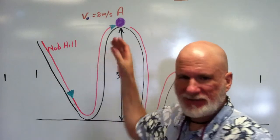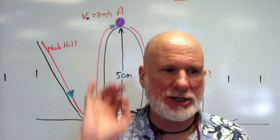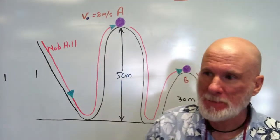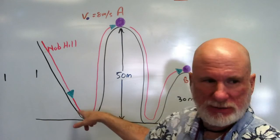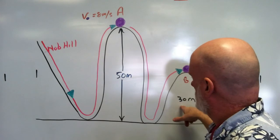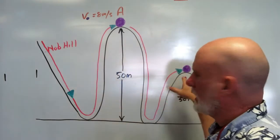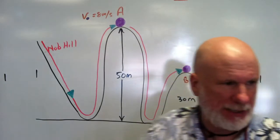The instantaneous velocity of the cart at point A is 8 meters per second, which is pretty fast. That's faster than most people can run, older folks especially. So can you imagine how fast it was going down here? It must have been really moving. So that's another problem. Maybe we'll extend this problem a little bit and do that. Then it's going to come down this hill starting at 8 meters per second, and we want to know the final velocity on hill B.